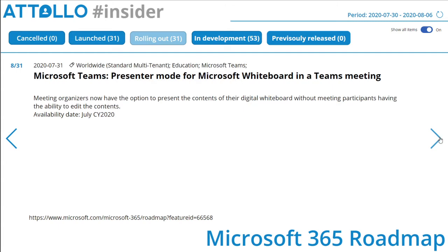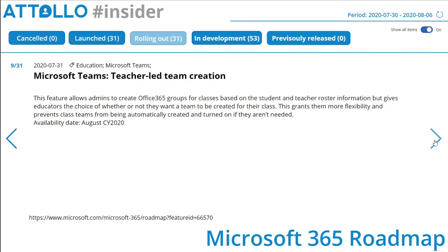Microsoft Teams, presenter mode for Microsoft Whiteboard in a Teams meeting. So meeting organisers now have the option to present the contents of their digital whiteboard without meeting participants having the ability to edit the contents. Microsoft Teams, teacher-led team creation, so we've discussed this previously as well. So this feature allows admins to create Office 365 groups for classes based on the student and teacher roster information, but gives educators the choice of whether or not they want a team to be created for their class.